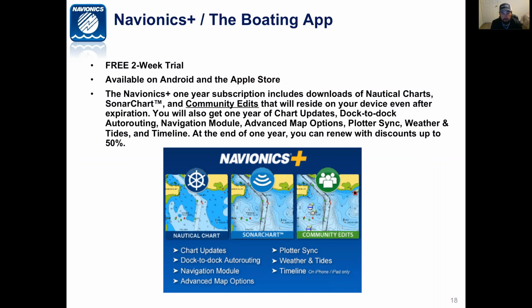You also get 1 year of chart updates, dock-to-dock auto routing, navigation module, advanced map options, plotter sync, weather, tides, timeline. Everything we talked about is going to be included on that app for a year after your trial ends and you purchase a subscription. So again, it's a one thing deal. Everything is on this app. Even things that you can't get on your plotter are on here. Some of those we went over, like the advanced map options. That's killer. That's why I keep my iPad with my Navionics boating app on the boat with me, because of those advanced map options right there.